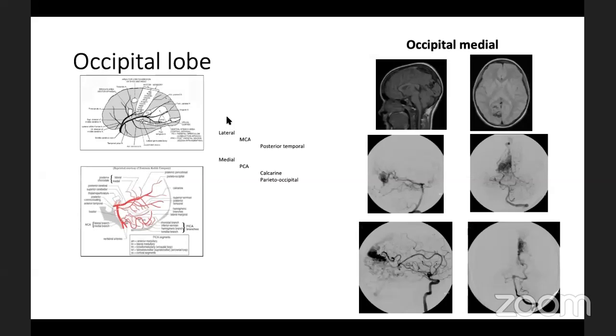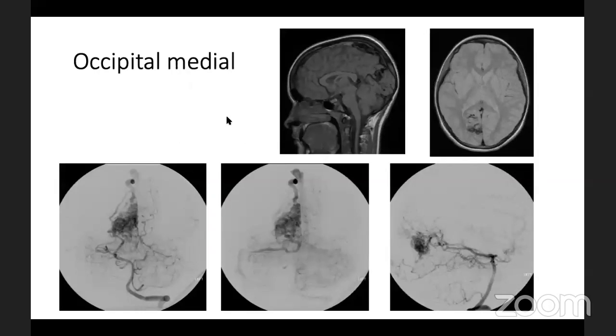The most important ones are really the medial ones, and of course the MRI really is useful here to show you how far it is from the primary visual cortex. But when you resect these AVMs, it is very important to be aware that some of the arteries that you see involved will be on passage and ending into the primary visual cortex, and these are very important to spare.